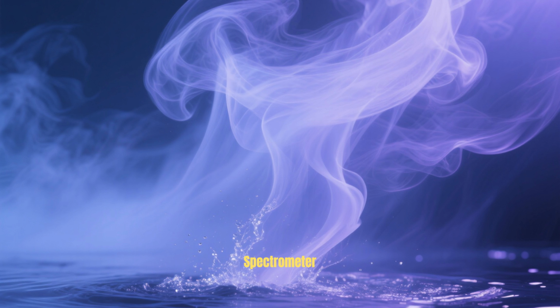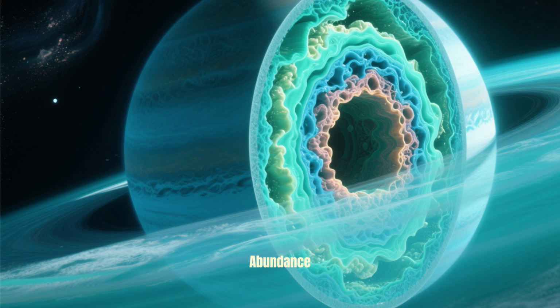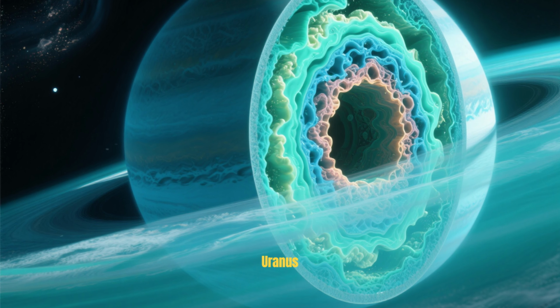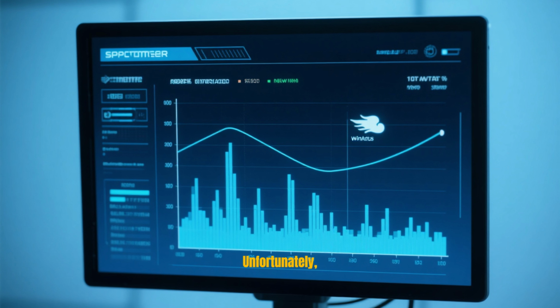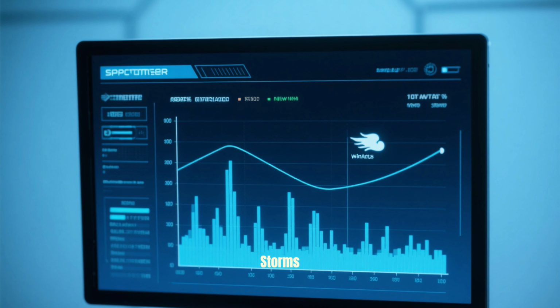Finally, the spectrometer found some water vapor in Uranus's atmosphere. The abundance of gases, liquids, and solids indicated that Uranus had a deep atmosphere with many layers, and each layer might behave differently. Unfortunately, though, the data from the spectrometer didn't reveal any winds or storms.